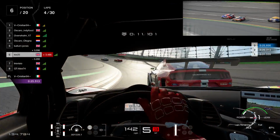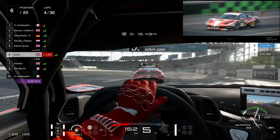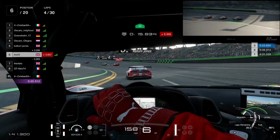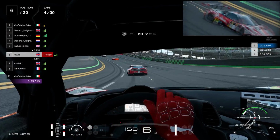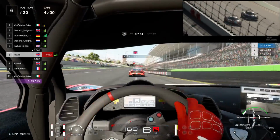I had been practicing doing the outside line on that corner in the practice session because it's the only place someone can really overtake you on this track. So that's where I was doing a lot of my practicing for defence of running wide and trying to maintain speed around that corner, which you'll see in this race.